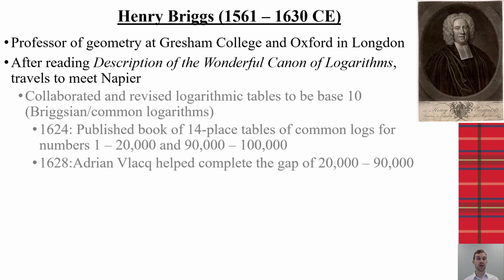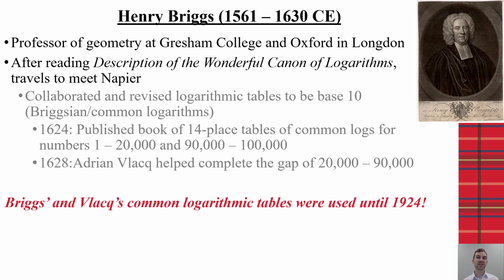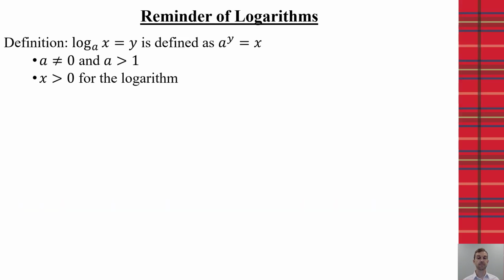He used the help of Adriaan Vlacq to help him complete the gaps of where his works were done, so that by 1628 we had a book of tables from 1 to 100,000 that was used until 1924. And the reason it stopped being used in 1924 is because a book with larger values was then included.